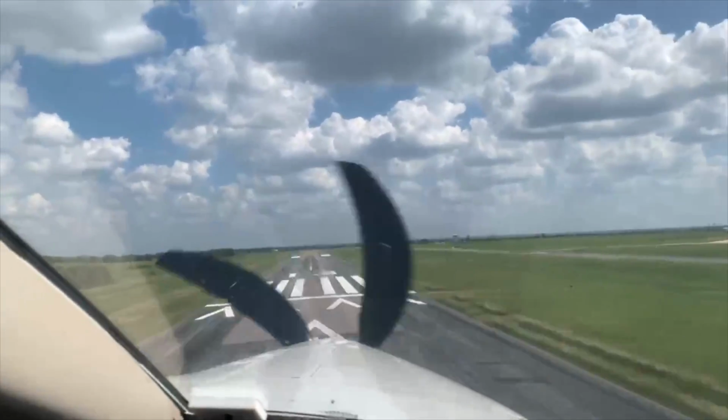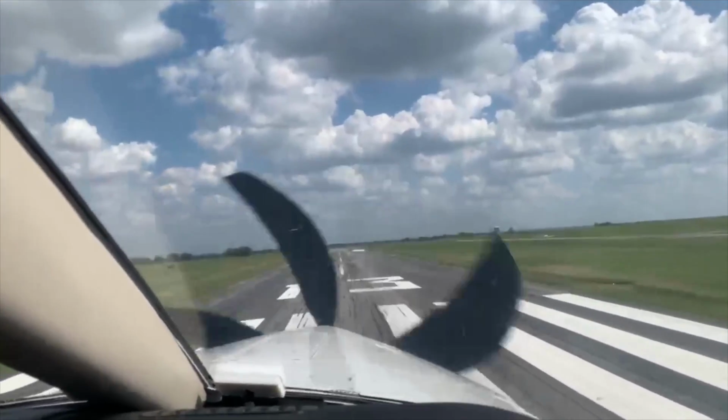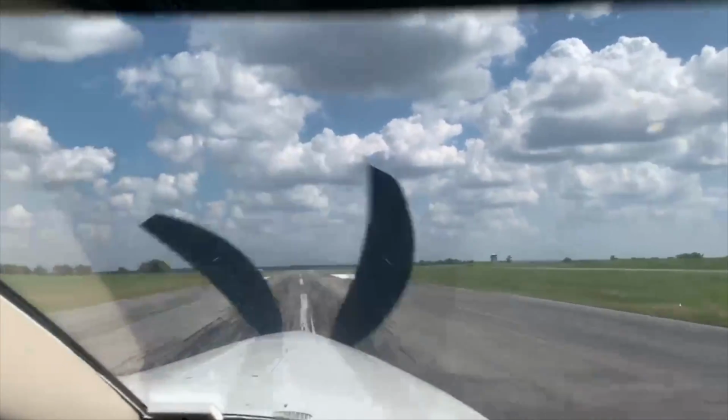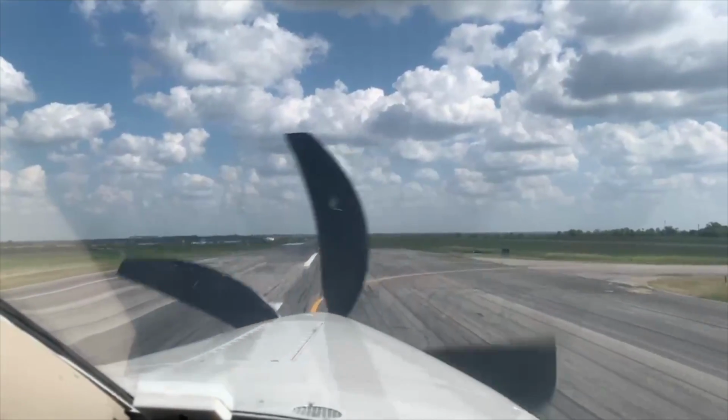And then we were back at Austin. We had to stop in Dayton for some fuel and had a nice little crosswind here when we finally got back home. But it ended a wonderful week and a half or so of travel.